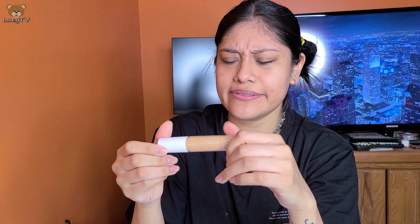Okay, everyone. So I'm going to be trying out this ELF Hydrating Concealer. I saw this on TikTok, so TikTok made me buy this. Let's see if this is as good as the reviews. I wanted to get the medium beige because I'm normally a medium beige. They were sold out, so I went back a week later and they had two left and I just bought it because, you know why? It must be good, it went viral on TikTok, so everyone is buying it. You know that TikTok effect.